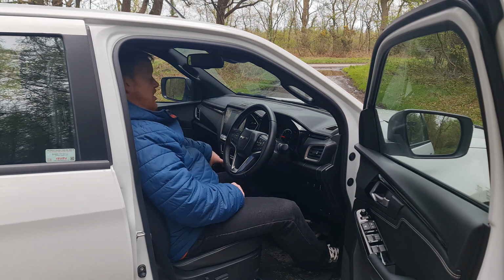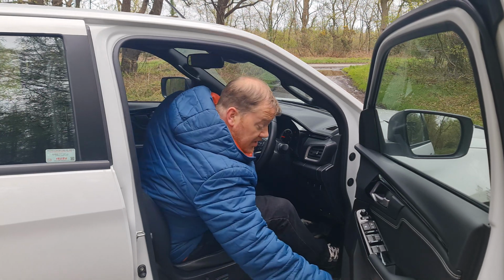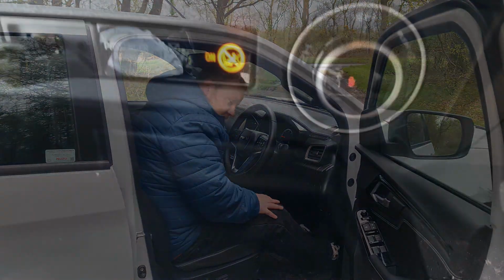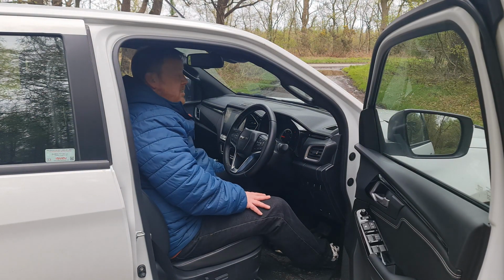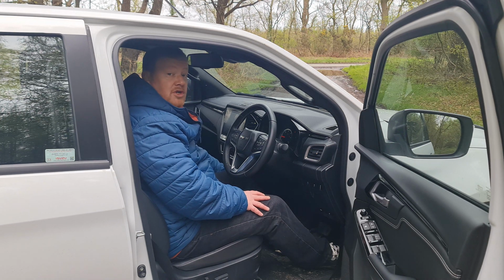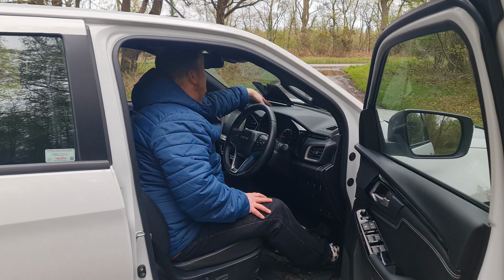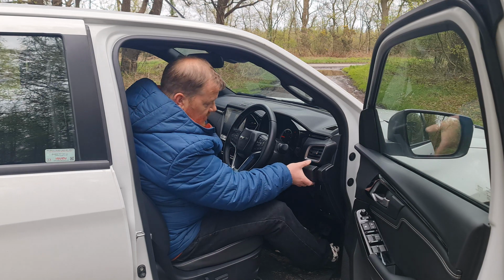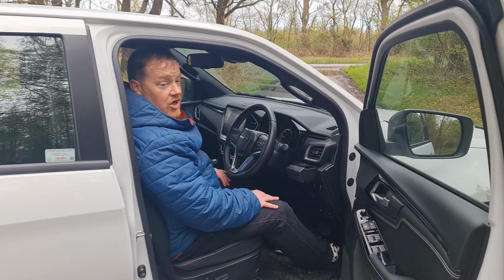Now, what Isuzu have concentrated on is storage. You get a decent sized door bin, you've got a decent size there for a bottle, you've got a little pad just in front of the gear selector under the dashboard here for your phone. Now, it doesn't have a wireless charging pad, but maybe in the future that may be something good for Isuzu to look into. We have a nice little storage compartment at the top here, easy for a bit of paperwork, things like that. We have a pull-out cup holder for your coffee on the go.